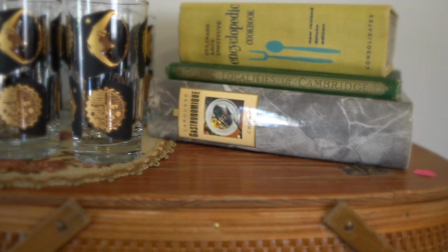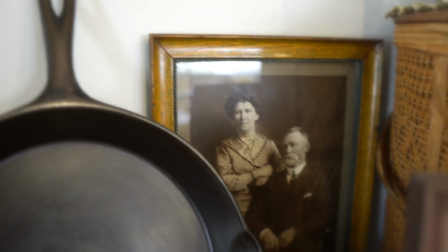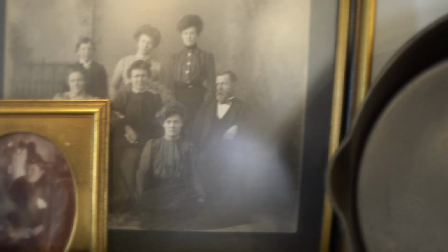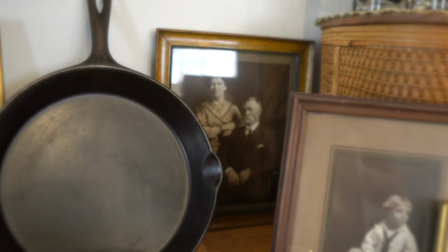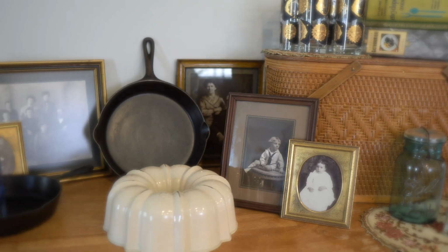This was my first estate sale, so I was absolutely shocked with all these items I got, and all for less than $100, so that was pretty cool. I also purchased some furniture, so I will be posting all of those things in a later video, as well as restorations I will do on it, as well as the picnic basket, so stay tuned for those.